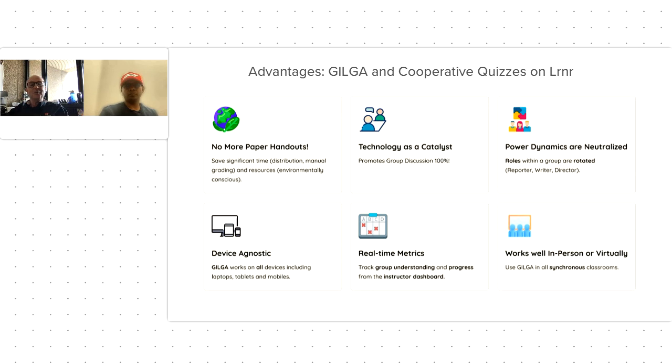Power dynamics, this one's interesting. Everybody knows that group dynamics can be problematic. Sometimes there are students who don't talk. Sometimes there are students who talk too much. Sometimes there are loudmouths. And this makes group learning a difficult task to manage as an instructor. But with GILGA, I'm able to really neutralize the power dynamics. It works well in terms of getting students to know their roles and to behave properly within a group.